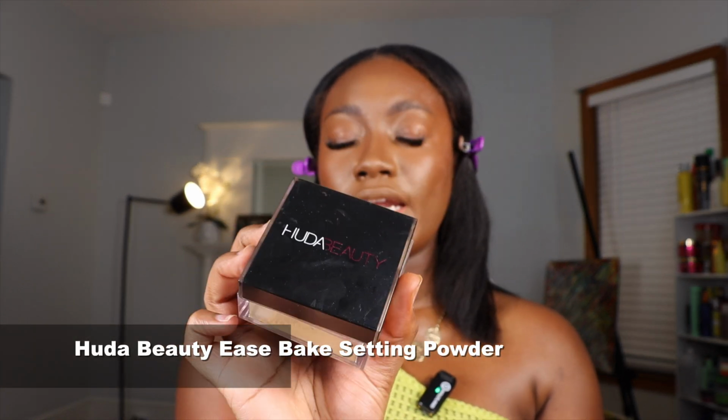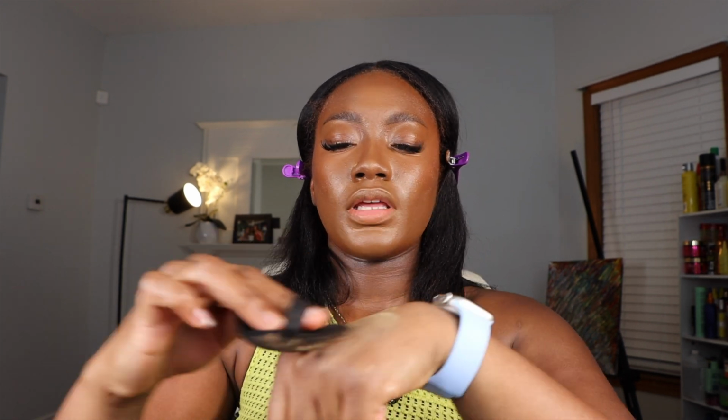This is the Huda Beauty Easy Bake Blue Setting Powder. This is the shade Kunafa. I love this shade on me. I know they've dropped a whole bunch of different shades. I haven't tried all of them, but you know, this one works for me. I like the way it looks on me. So I'm just going to go in with that.